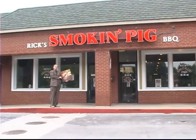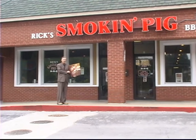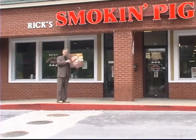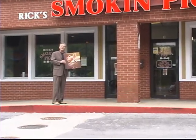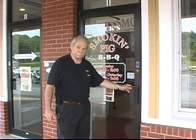We're at Rick's Smokin' Pig Barbecue in Gainesville, Georgia, just off John Morrow Parkway. Any place that has a portrait of a couple of pigs in it is my kind of barbecue place. Let's go inside and see what all the chatter's about. I'm Rick. Welcome to Rick's Smokin' Pig Barbecue. Come on in.